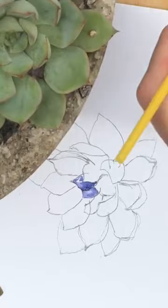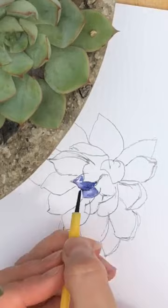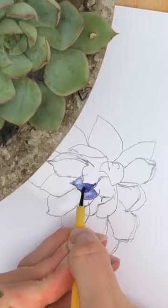What I'm doing now, y'all, is just using a clean brush that I rinsed off and then dried a little bit. And I'm using that to kind of blend in these areas that I've done without adding any more color. I'm essentially taking a little bit of color away.